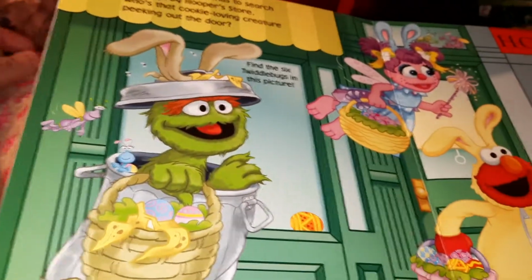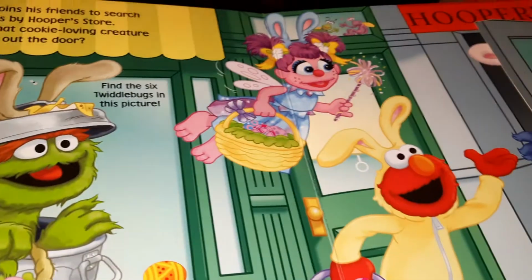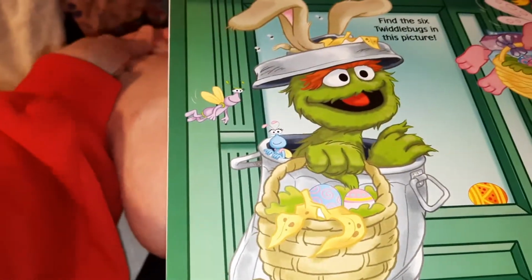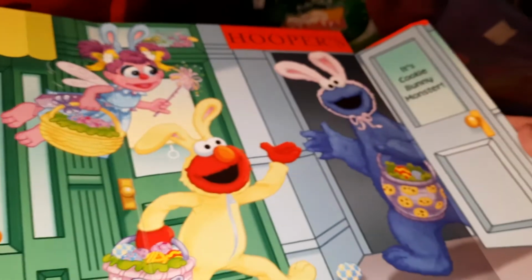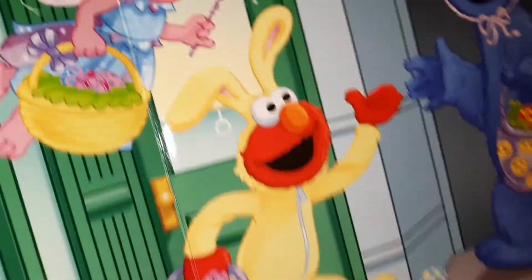Oscar joins his friends to search for eggs by Hooper's store. Who's that cookie-loving creature peeking out the door? Find the six little Tweedlebugs in the picture. See the little Tweedlebugs? And there's some Tweedlebugs down here. All right, who's hiding behind the door here? It's Cookie Bunny Monster. Look, he's got the ears and the basket. He's a silly Cookie Monster.